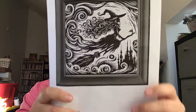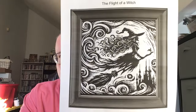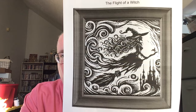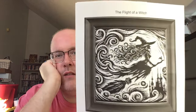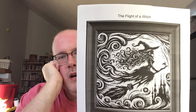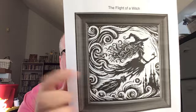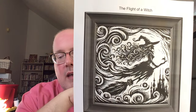And then this is the Flight of a Witch. I'm debating if I want to stitch them in all black or if I want to maybe go to Keepsakes and look at their threads and find some fun colors, some overdyes. I know this one, she's pretty big. I think she's 12 pages. So maybe I'll just stick with black.